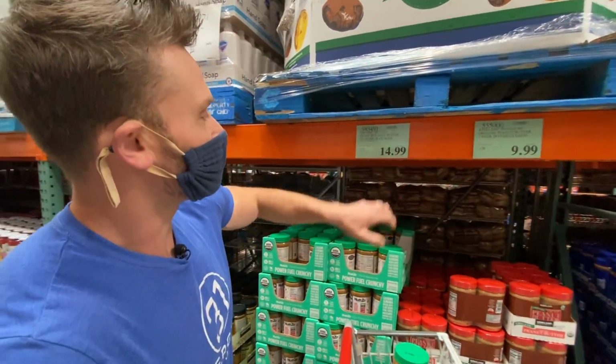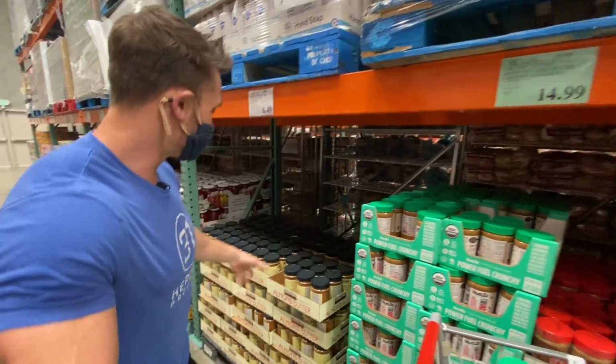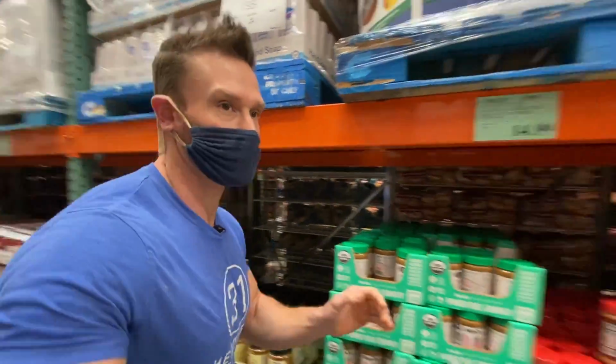Not the most price effective, or cost effective, excuse me. By all means, almond butter would be fine too. Let's go find some other paleo finds.